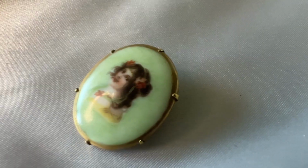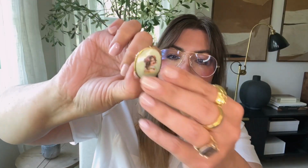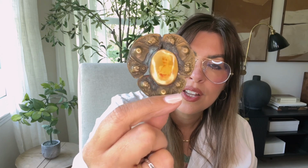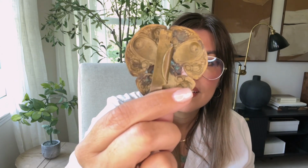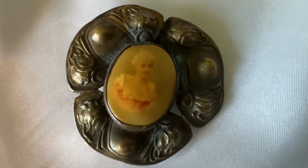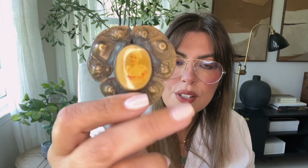Here's another hand-painted Victorian brooch. She's so pretty. And a C clasp at the back. This is a Victorian belt buckle. I'll have to do some cleaning to her before the show. But here is the back. This, I believe, is more Art Nouveau. And she is hand-painted onto this porcelain piece here in the center.